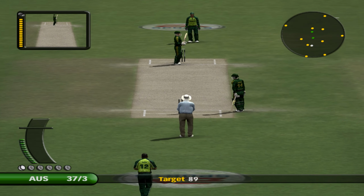A good win, off to a great start in the series. They go 1-0 ahead, and deservedly so.